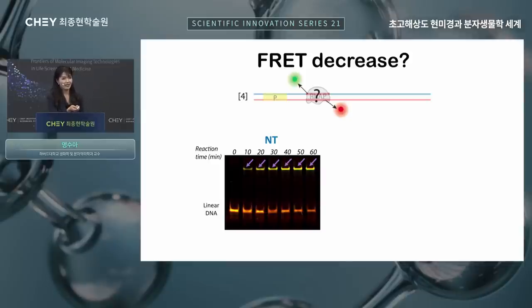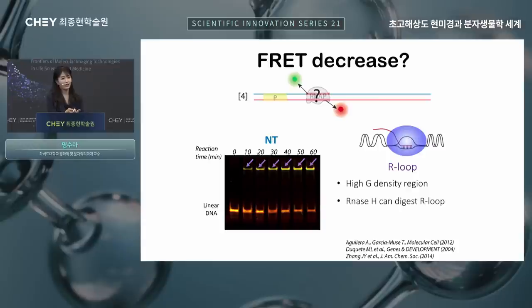So what is that? It turned out that there is a formation of what's called the R-loop. The R-loop, as shown here, is a triplex structure. There's a pairing between mRNA and template down here, and then there's a displaced non-template strand. This triplex is called R-loop.